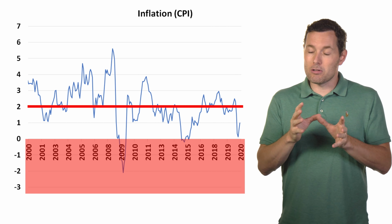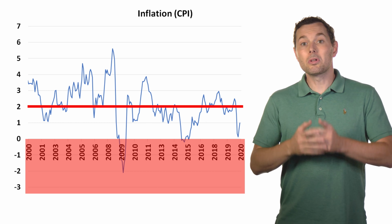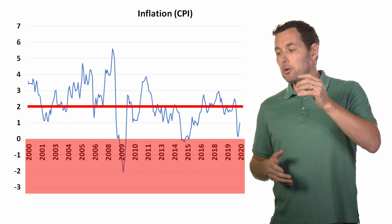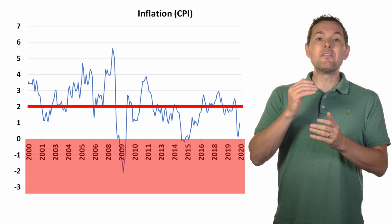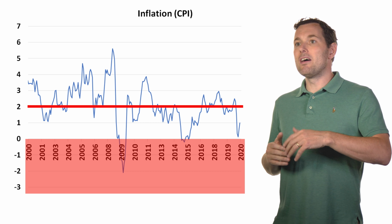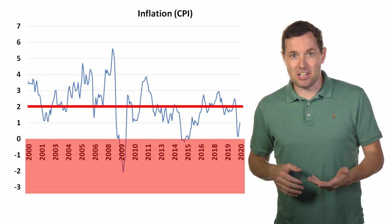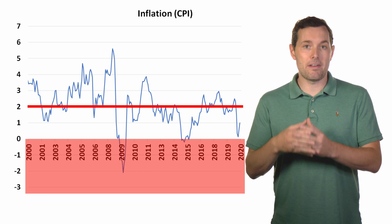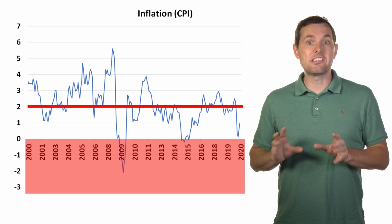So the Federal Reserve knows they need to avoid that. So clearly, deflation would be a bad thing for the broader economy. Now, it's also bad if inflation were to get too high. If we were to have 7 or 10 or 15% inflation, that's a bad thing as well. So they're going to do everything they can to prevent that from happening. You want low, stable inflation.